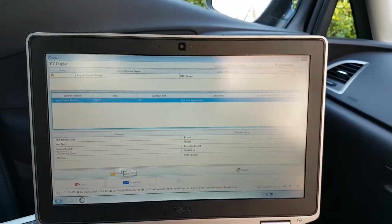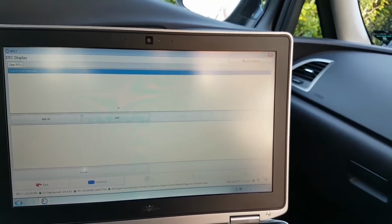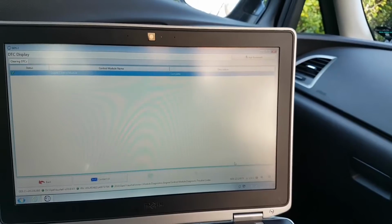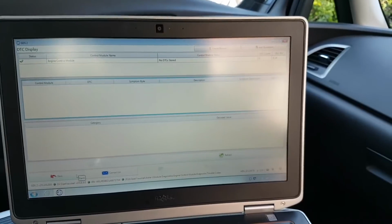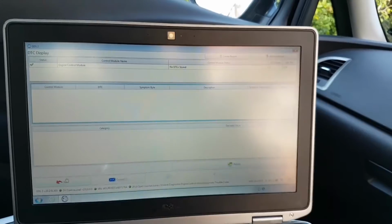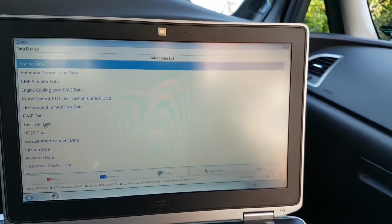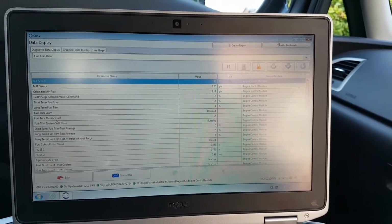So let me turn the engine off, ignition back on. Let's clear these codes. Let's add the module. Clear. And there we go, code is gone. Let's start the engine. Running beautiful. And data display again. I don't really need to be showing you this again, but just to show you once more, one last time, look at that.